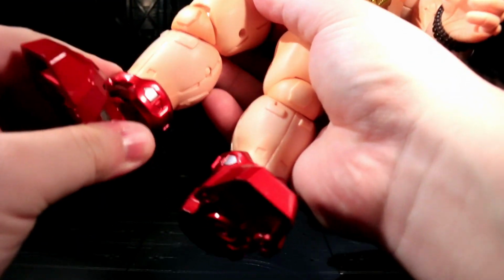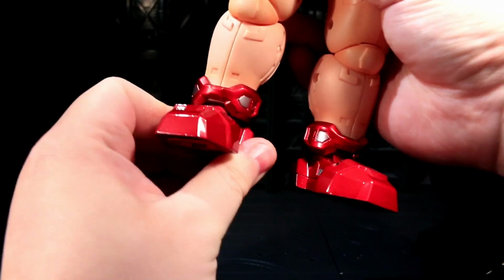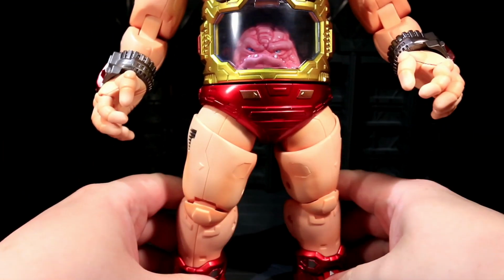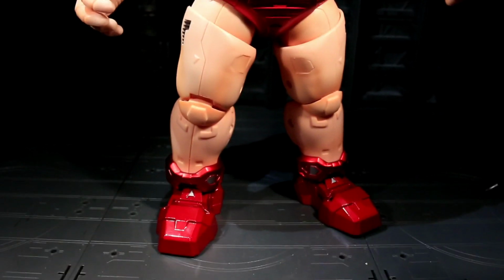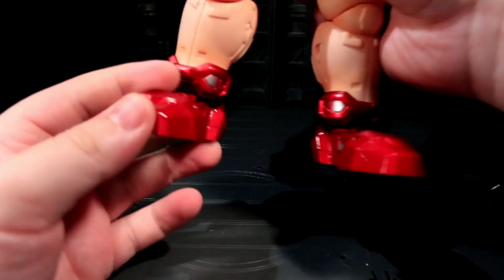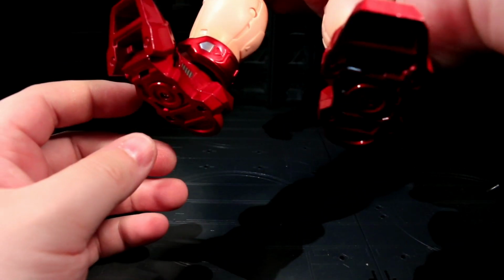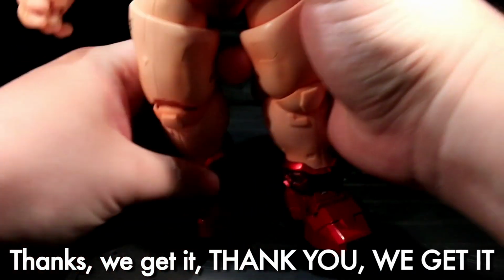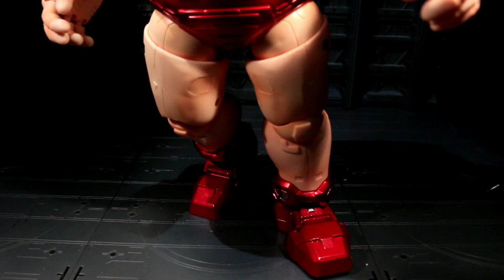The ankles are a ball joint connection, so there's that much wiggle. It's just enough to give him a solid standing base, not quite enough for him to go extreme in his posing. And then finally there is a mid-toe style joint, and when I say style I mean literally a toe, so you can have him walking.